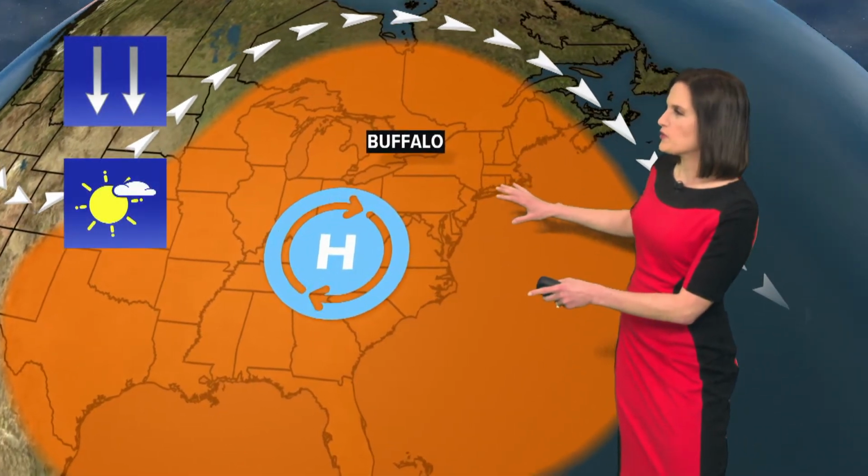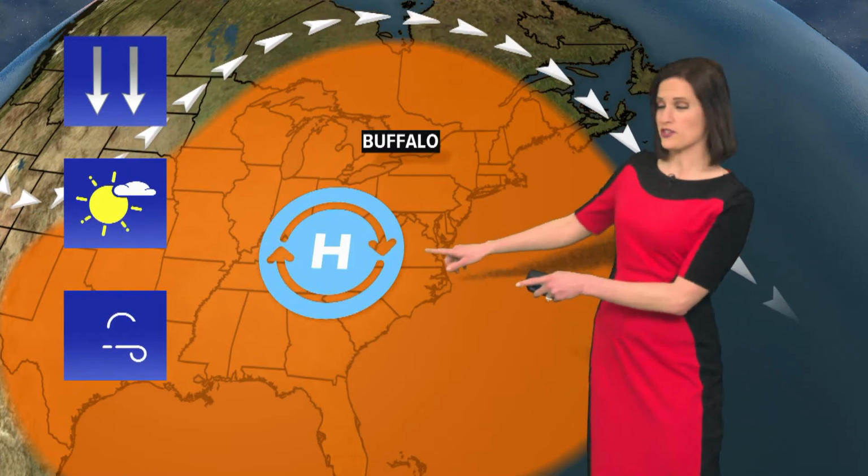A nice big ridge of high pressure right over the eastern U.S. Now, we and the models know that high pressure means sinking air, which translates to sunshine and relatively little wind. We also know that if that high is strong enough, it's not going to be going anywhere anytime soon.